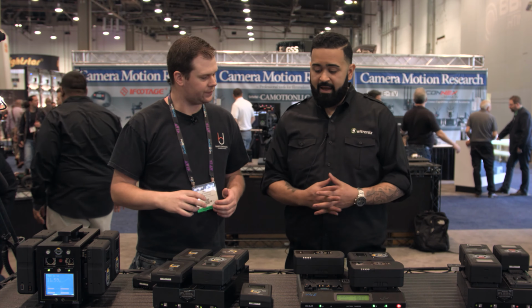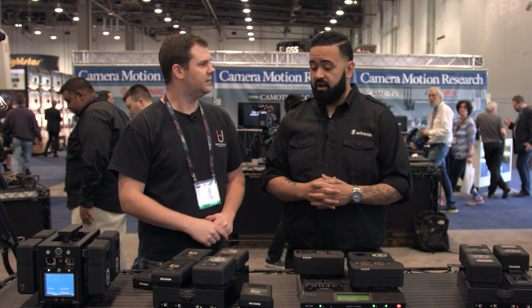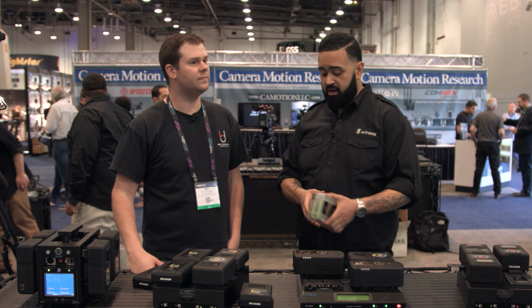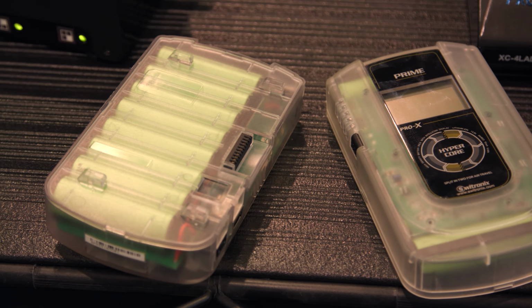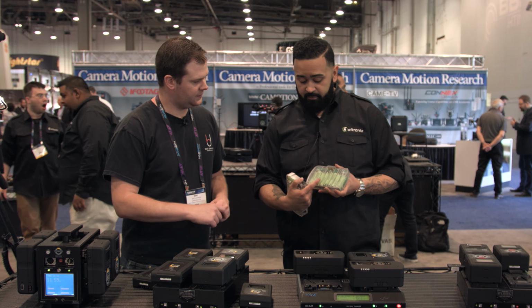So our batteries, to start off with, everything's made in the U.S. Oh, I didn't know that. Yeah, the assembly and stuff is done down in Long Island, in Westbury. With our new batteries, we have our Hypercore Primes, which we introduced last NAB, which actually started shipping January 1st. We have this clear model here just to show that we are the safest battery manufacturer in the industry. And the reason we have this clear model is to show how all the batteries are individually cell packed.